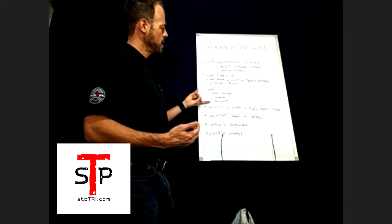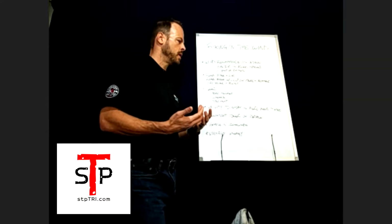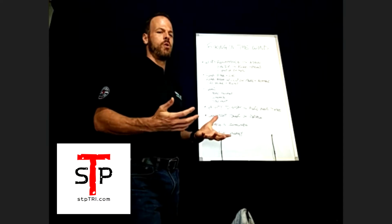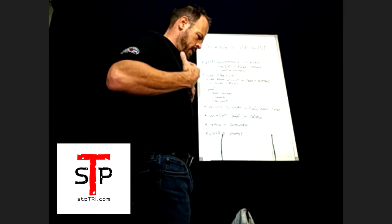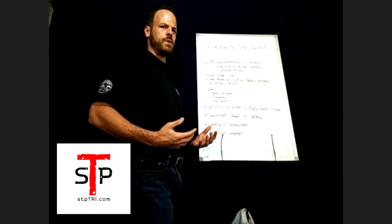The other one is tri-suits. Personally, I go with Zoot. I'm on Team Zoot. I have a discount with them. I love their tri-suits. Tri-suits have come a long way. They used to just be kind of a spandex suit with no waist or anything, and just kind of floating around in there, feeling awkward and weird.